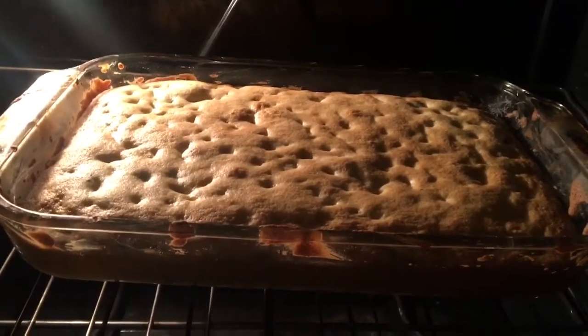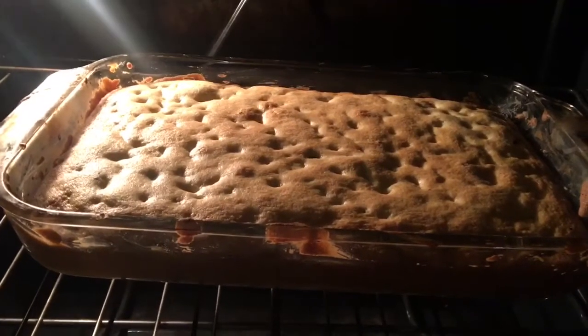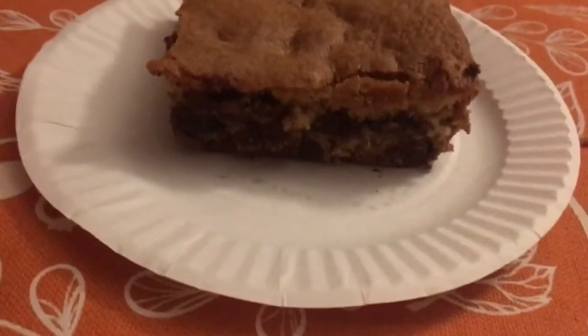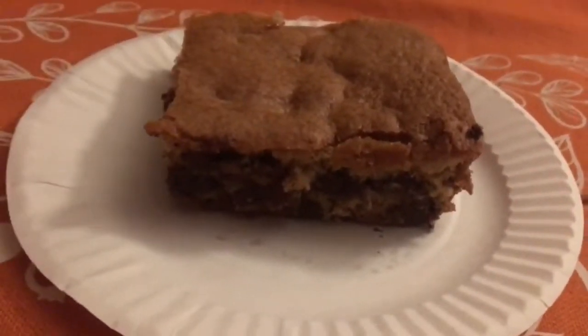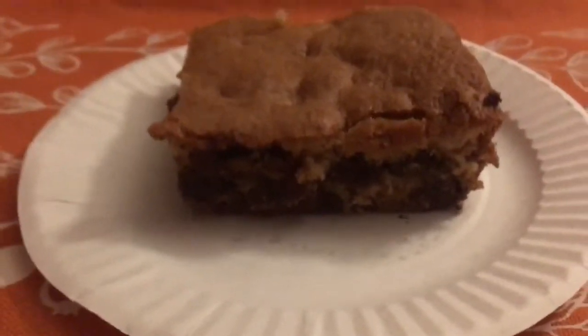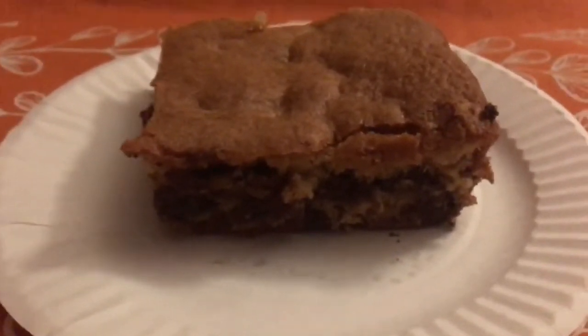It's looking good and we still have power, so hopefully it will finish in the next 10 minutes. So our cookie bars made it just in time. Our lights have flickered once, so if it goes out now, at least everything's cooked and we can just get cozy with the candles and flashlights if we need to.